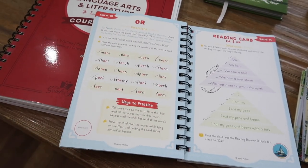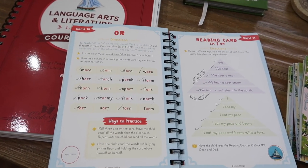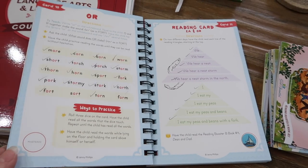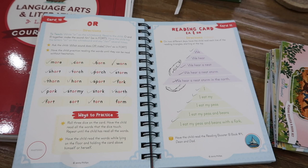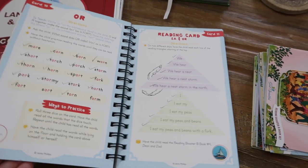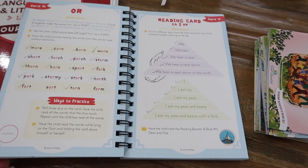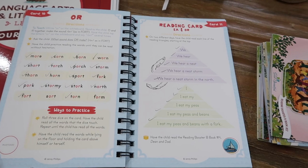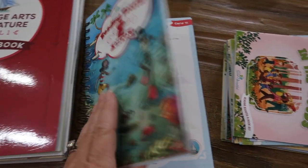What I usually do is around 3 or 4 cards every time we do it, and you could do 1 card or 2 cards if you wanted to. But again, this is review for Sophie, so I'm treating it as such. We're doing more than one lesson. Definitely if you have a first grader and this is their first exposure to this, one lesson a day and 1 or 2 of the booster cards would be perfectly fine.